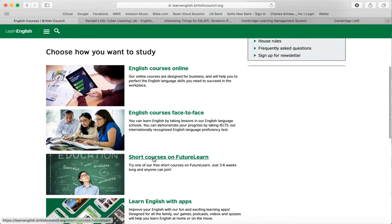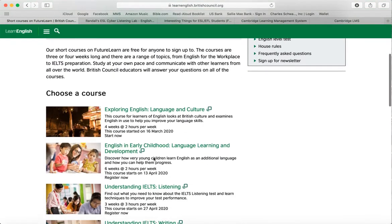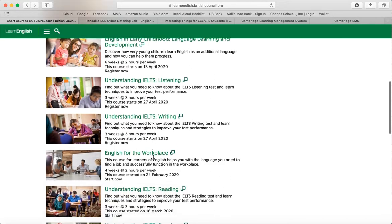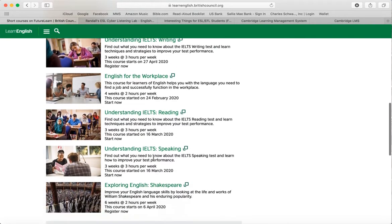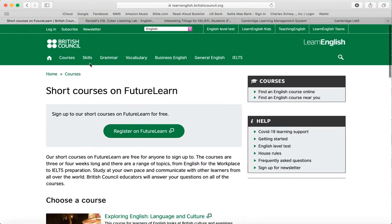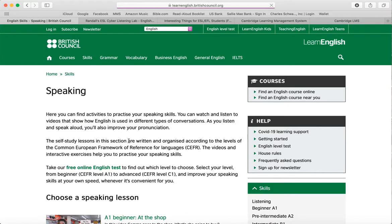Here you can see they offer free short courses, and you can look through. They last usually 3 to 6 weeks, and if that interests you, you can sign up for a course. But they also have many activities you can learn online without taking a course. For example, under skills, you see activities for listening, reading, writing, and speaking.